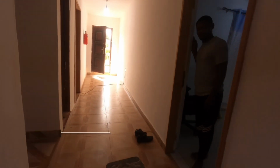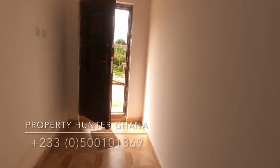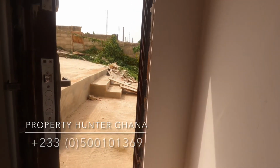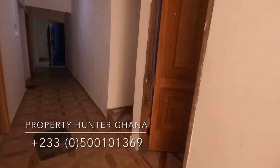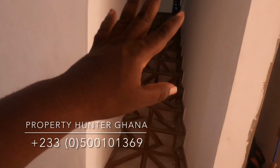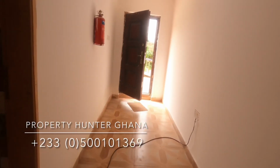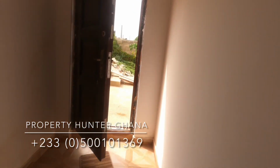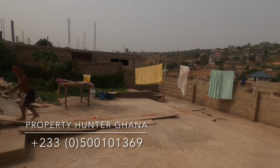Let's go through this side. So you can come out from this side without going through the main hall. So if you have some people living here, let me just show you something. If you have some people living here and you don't want them to access the main house, you could put a door here so they don't access the main house. But if it's just one family, you could just leave it as it is. Very, very nicely done. And we are back outside.